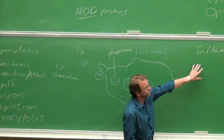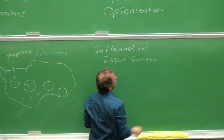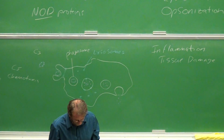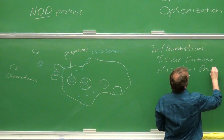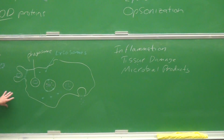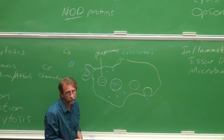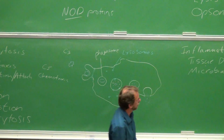What can cause inflammation? Well, a number of things can do it. Tissue damage, damaged cells release cytokines, release chemicals that can serve to activate the system. Microbial products can cause inflammation. Again, this is where the toll-like receptors might come into play. If a macrophage has been activated because its toll-like receptors have been bound, it can release cytokines that could start the inflammation response. And finally, bacterial cell surfaces themselves.